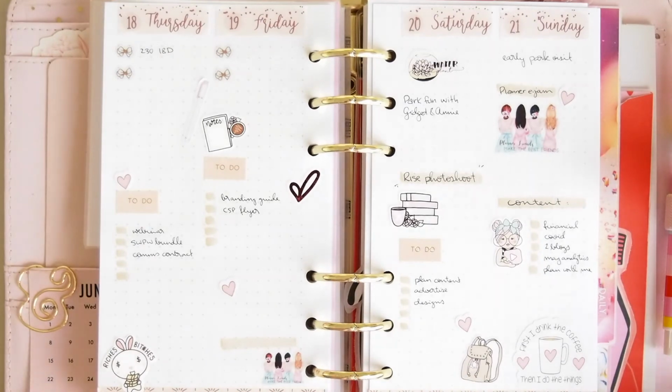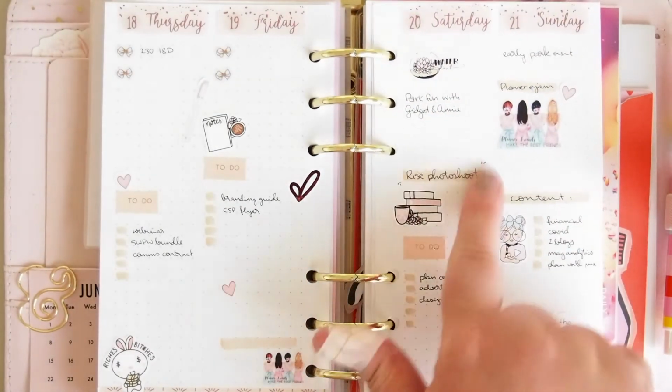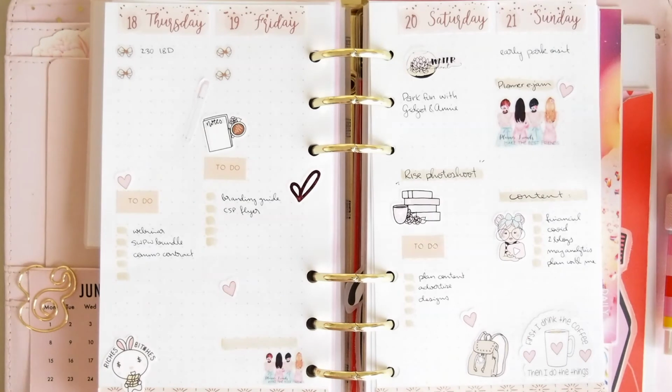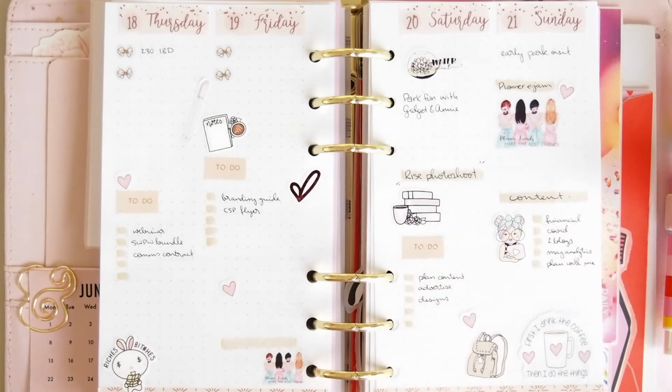So then that brings me to the weekend. I've just written a couple of things in there about going to the park. I've got to do a photo shoot on Saturday. I've put a couple of to-dos that I want to get done on the personal plannery kind of side of things, and then the content I'd like to get through on Sunday as well, or at least be thinking about for the following week if I can't get it done this week.